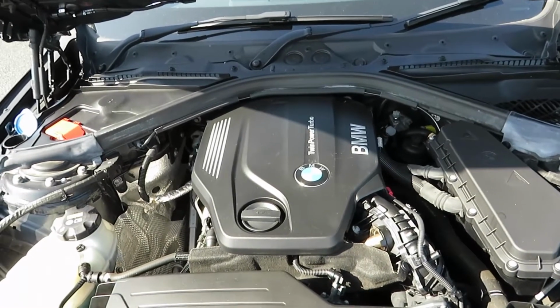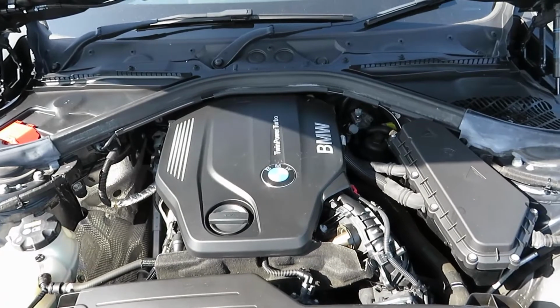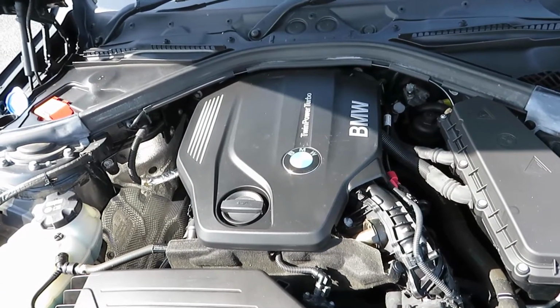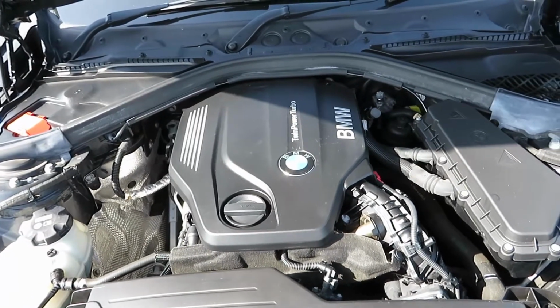Has a 2-litre turbo diesel 4-cylinder engine, puts out 187 brake horsepower, does 0 to 60 in 7.2 seconds, and has a top speed of 143 miles an hour.